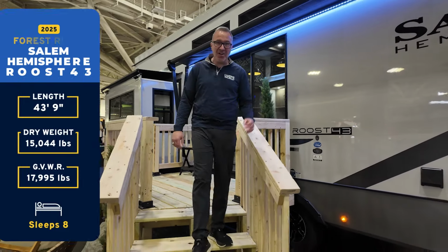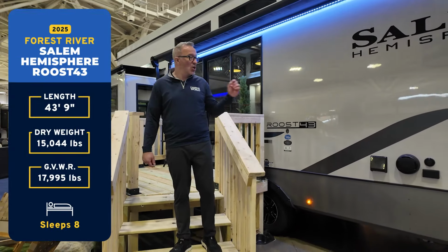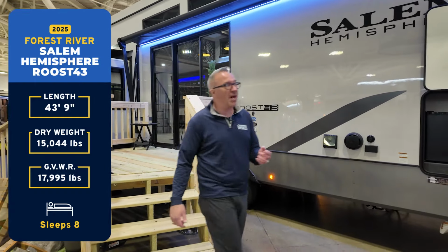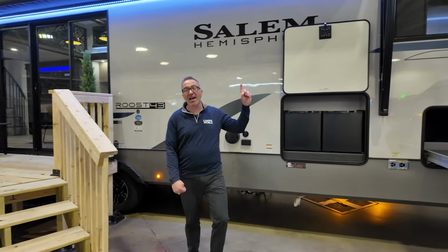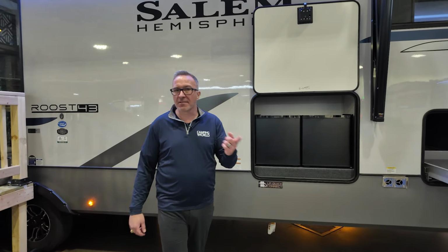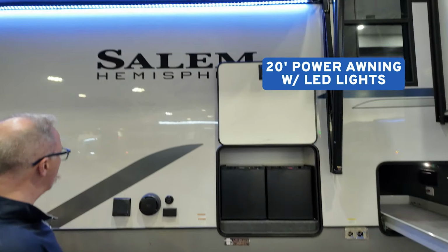Welcome to the exterior of your Salem Hemisphere by Forest River Roost 43. Once again, we're 43 feet, 9 inches, 15,000 pounds dry, and the outside highlighted by a 20-foot awning with LED light strip, great storage, and something unique that's going to help. What am I talking about? I'll show you here in a second.